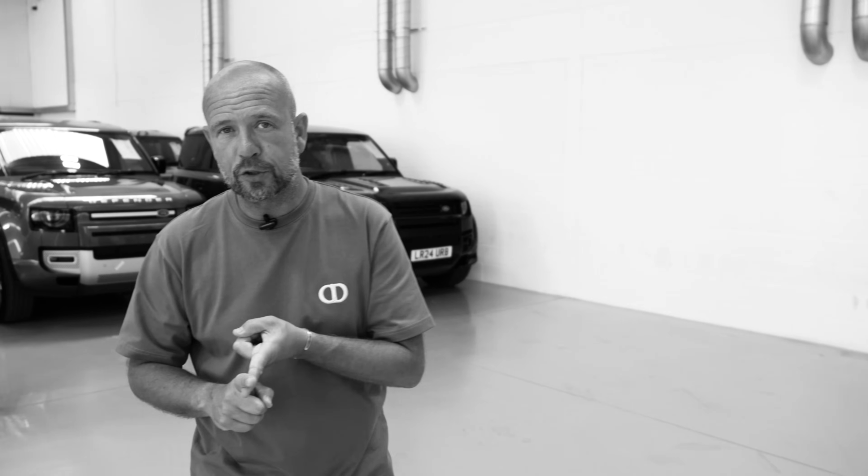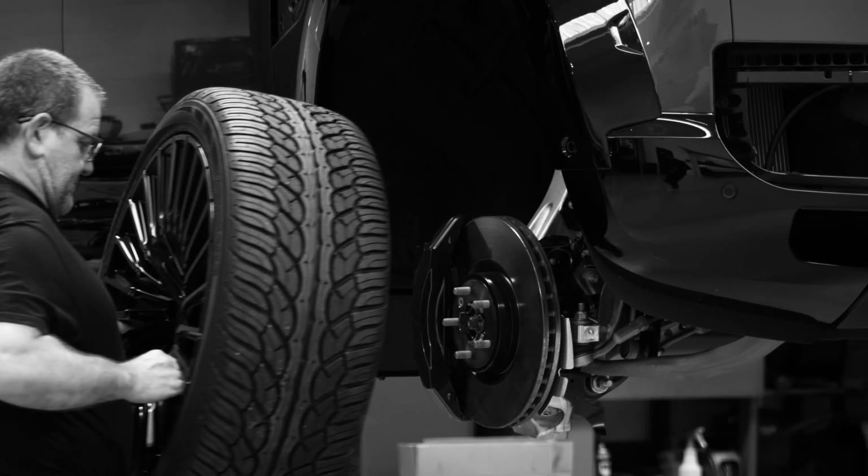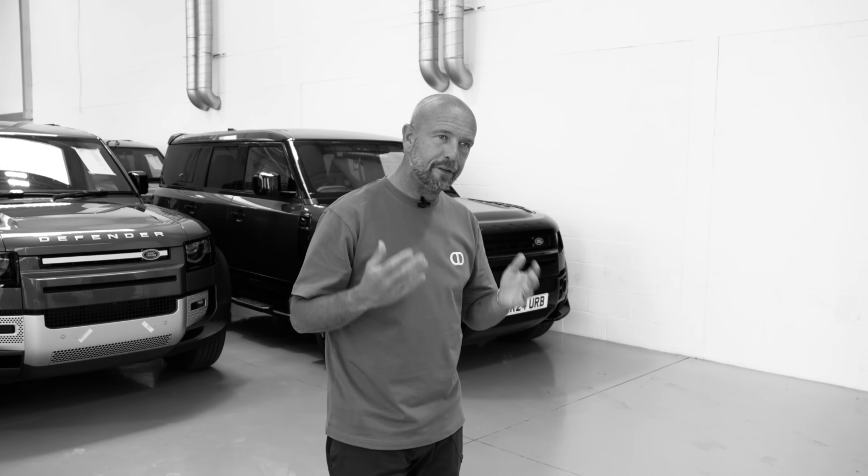We're going to be displaying two of our new wheels. We've got our UC9R and our UC8s. Fantastic single spokes and also a cross spoke wheel on there as well. 23 inch, look great on the Defender V8. This one's also going to blow it out the park. We still got the last bits to do, just the branding, cleaning and finishing of the car. Wheels going on either side, almost ready. It's going to look amazing.